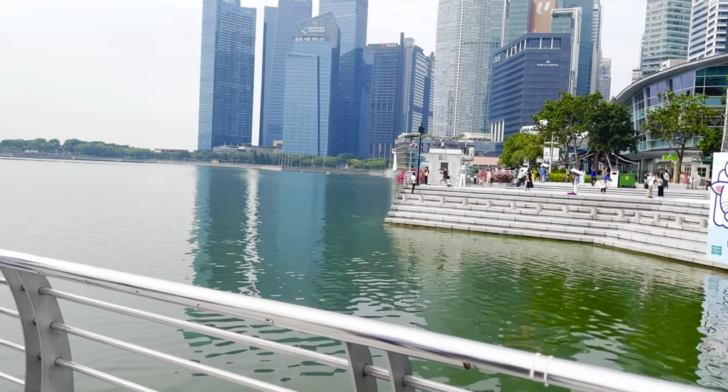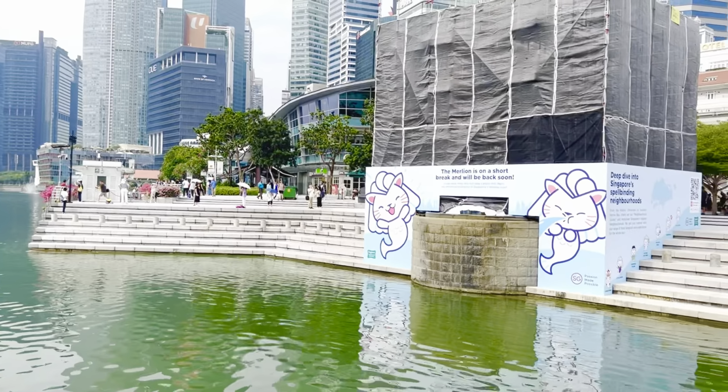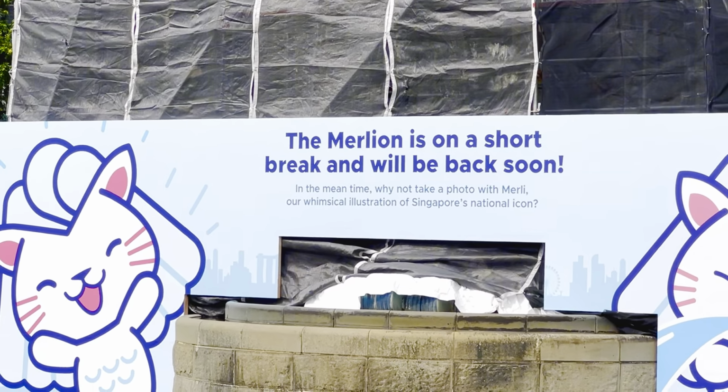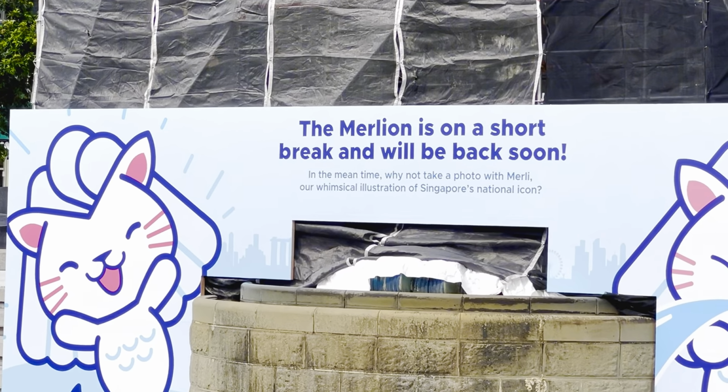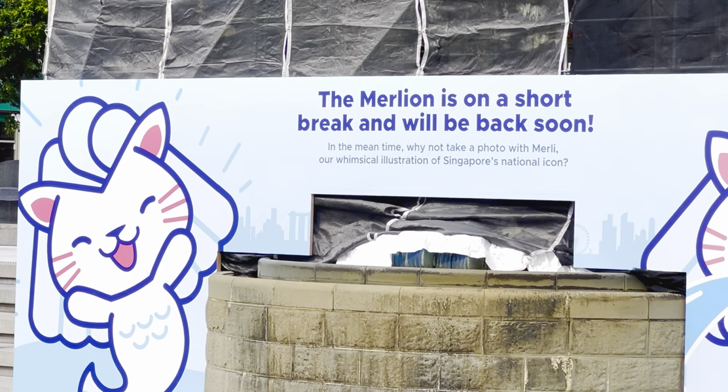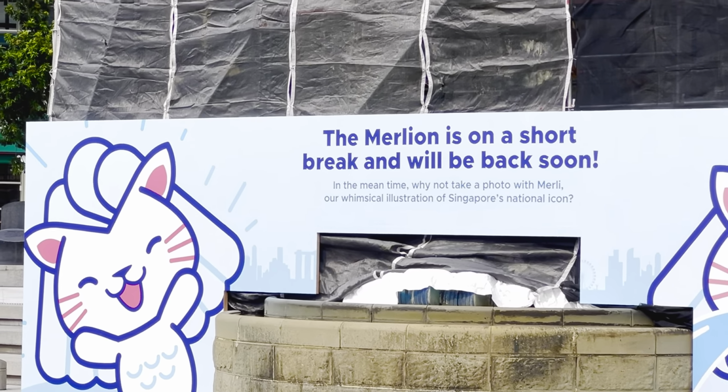Oh my god, what an unfortunate. The Merlion is on a short break and will be back soon. In the meantime, why not take a photo with the Merlion, our Singapore national icon.